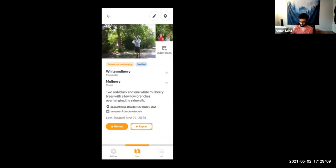Additionally, you can choose to edit the location or go back to the map. You can also go back to the page you were on prior. This is our group.